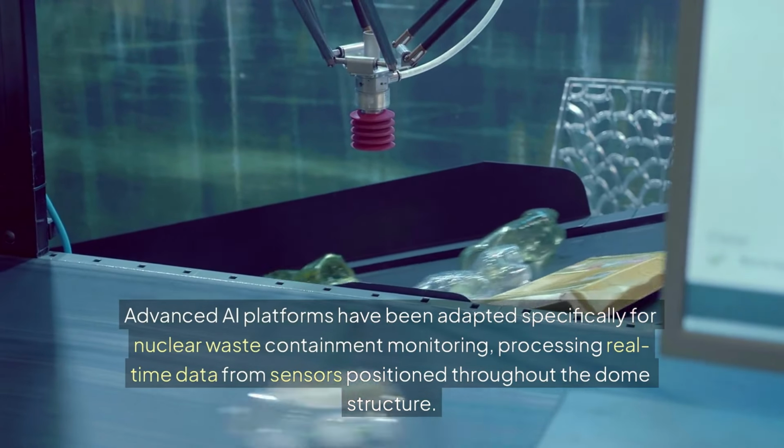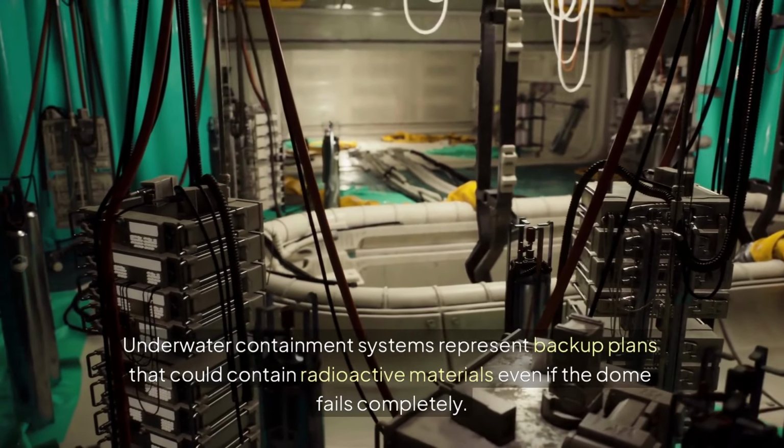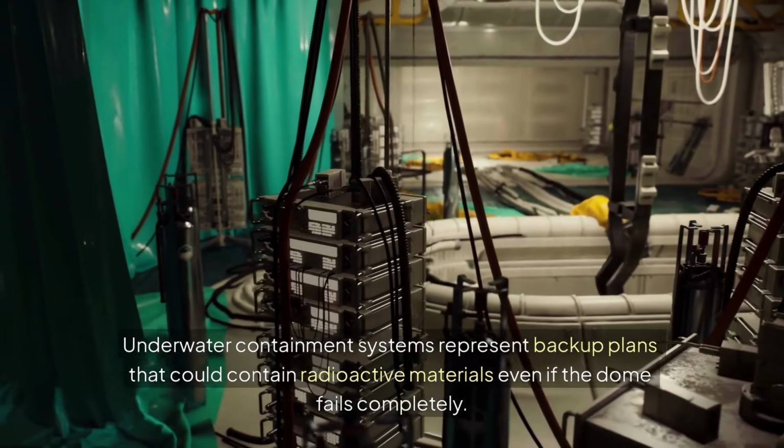Underwater containment systems represent backup plans that could contain radioactive materials even if the dome fails completely.